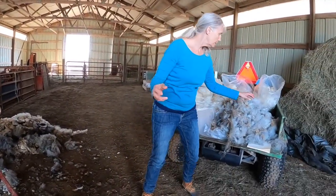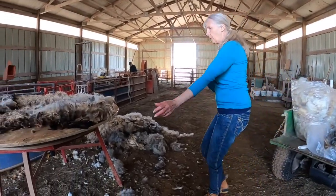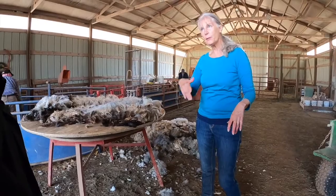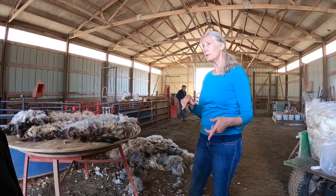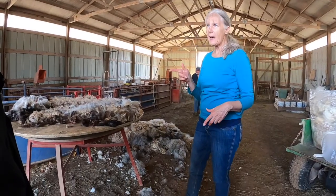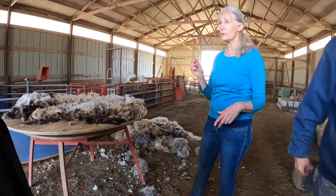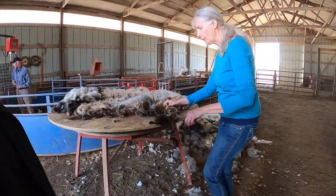Then I take it out. My tub is right next to my washing machine, so I put the fleece into the washing machine on the spin cycle to spin all that dirt out. While I'm doing that, I'm refilling the tub with water that's hotter than before. If you go colder, that's when you have a problem with felting.